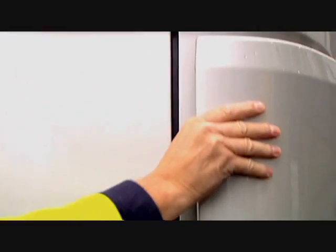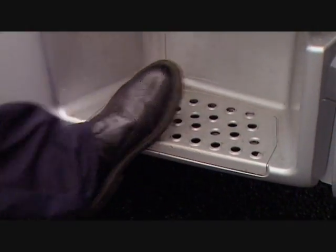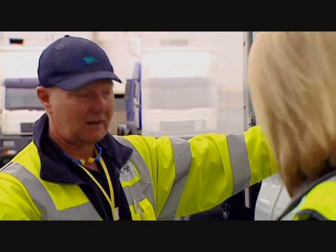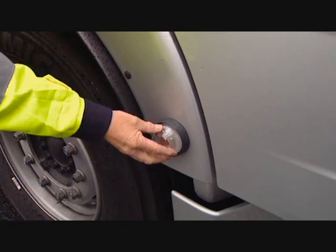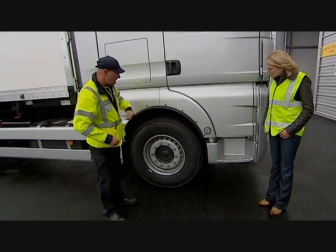Coming down the front of the vehicle, no sharp edges and all the panels are secure. Driver's step for security. Driver's door, making sure that closes securely. Side repeater indicator for security. Moving then over into the wheel arch area.